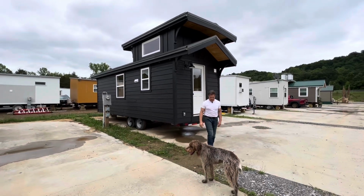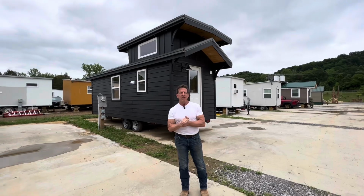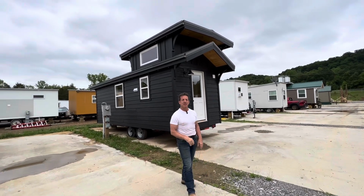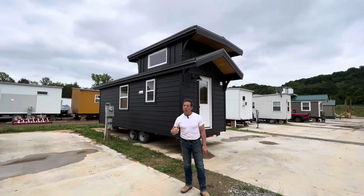I'm Randy Jones with Incredible Tiny Homes. This house behind me is for sale. It's an 8x24 Dover. If you go to our website, you'll see the going price for this, but we're gonna sell this sucker and it's gone.